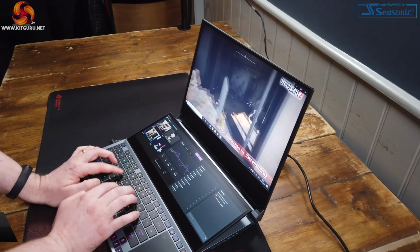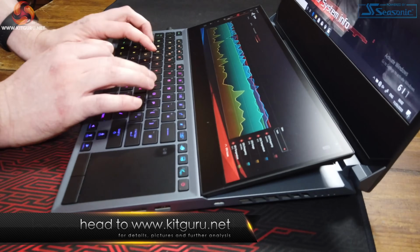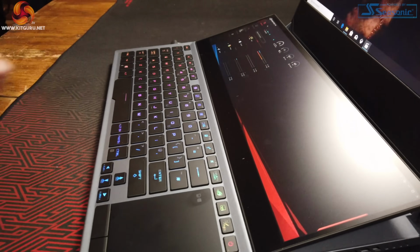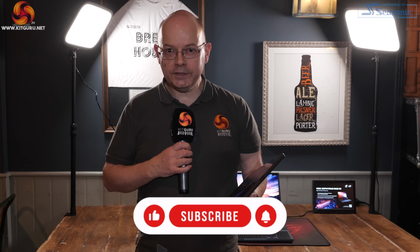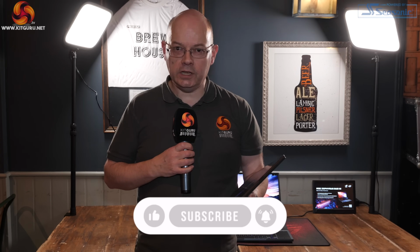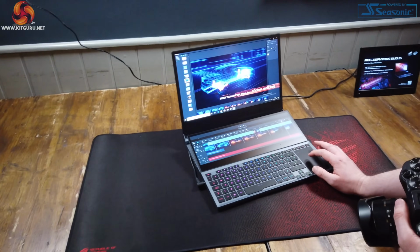The processor is part of the big news here. It's an Intel 10th gen mobile 8-core processor. The graphics are the other part of the big reveal: RTX 2070 or 2080 Super comes to mobile. Pricing of this laptop is either $3,000 or $4,000, depending on whether you're at the lower or higher end of the spec. Either clearly sounds like a grunty beast.